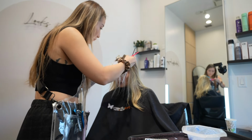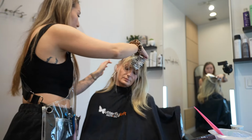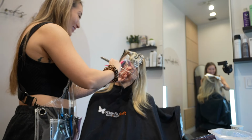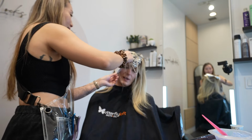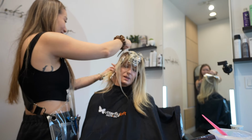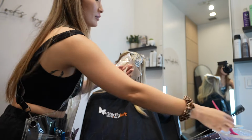So I always like to make sure that those parts, based off of the way that she wears her fringe, maintain that nice lightness, where the roots are rootier and the ends look lighter. And so I did that and kind of connected and slowly spaced out my weaves as I got closer to connect that top of the mohawk.